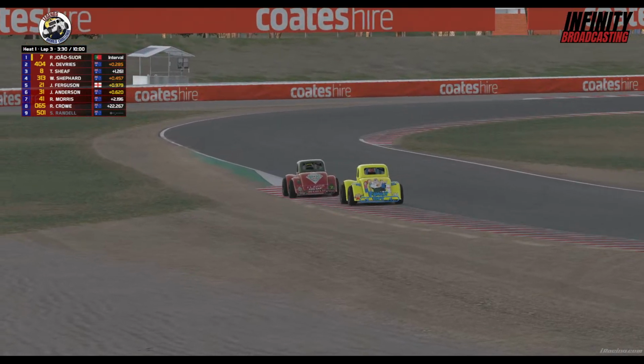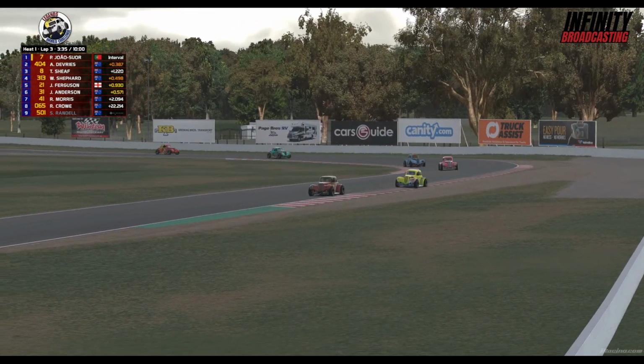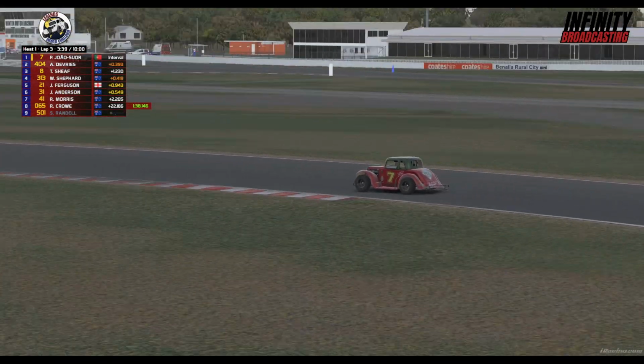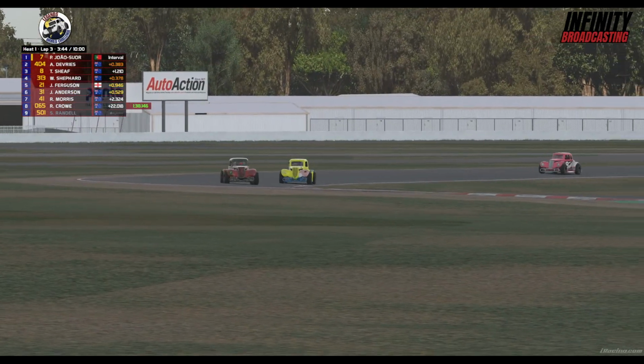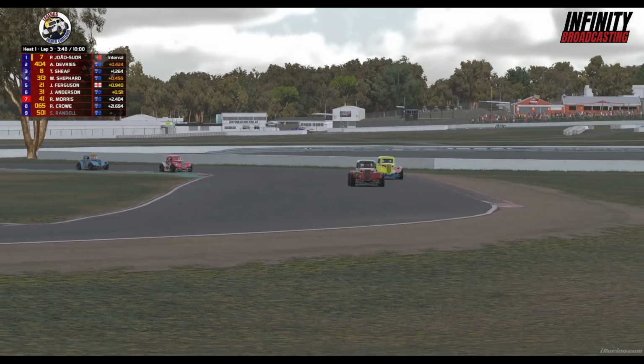And all of a sudden, it's a battle for the ages. Honour of last race, last week at Bathurst, Joao and De Vries now look to have a one-on-one for the win of this one, for a second race in a row at Winton. De Vries is looking for his third win in a row at this point. Joao is looking for his first in the Legends World Challenge.